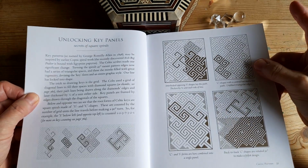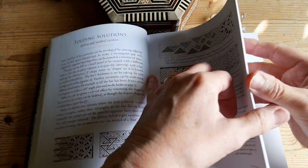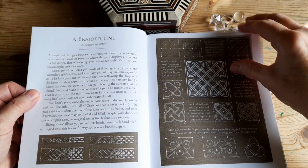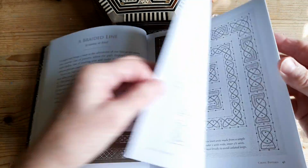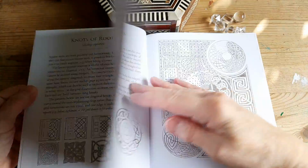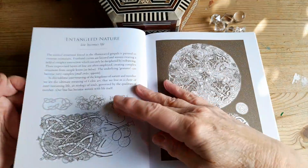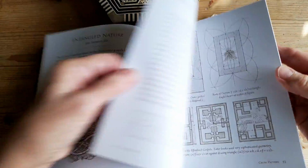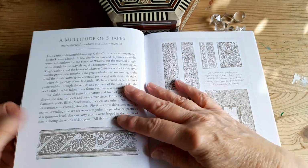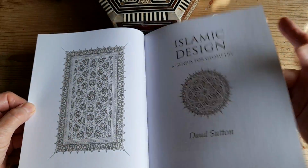Unlocking key panels, the secrets of square spirals. A braided line, to weave or not. Woven labyrinths. There's some beautiful illustrations in here as well, as you can see. And lots of inspiration. Lots of knowledge being shared and technical know-how.